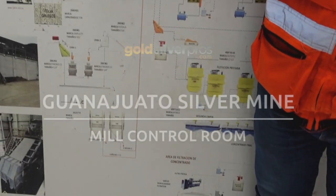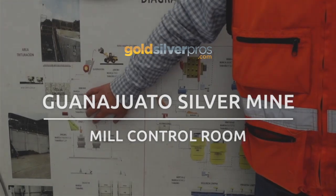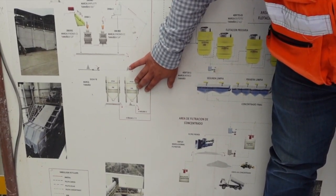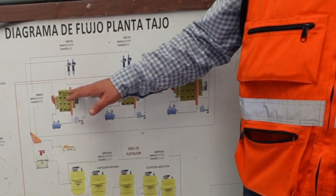The primary crusher will be loaded, that is on the top. And by gravity and a conveyor belt it goes to the secondary and tertiary, in this direction. And then from there it goes to the fine bins, and then gets into the mill, into the grinding system.